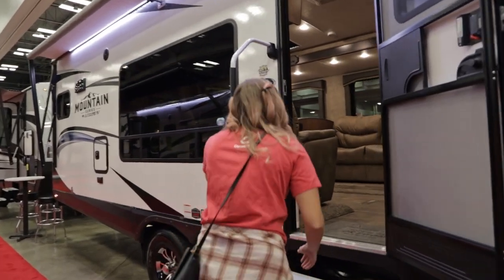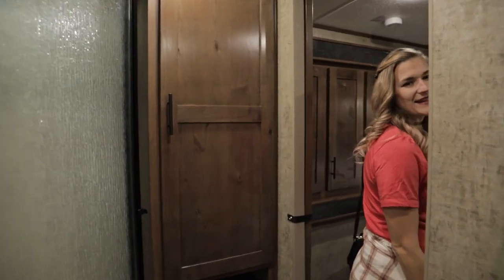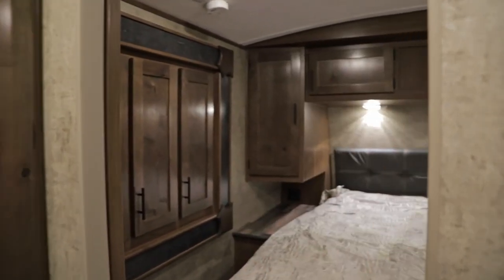The trouble with travel trailers. Where are we at? Over there? Yeah, a whole 7 inches of space above my head. Unacceptable. Oh. You know, I like these because it's like, catch me in the middle, catch me in the middle.